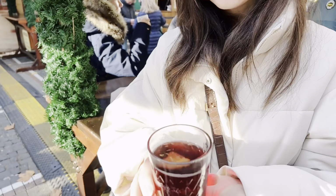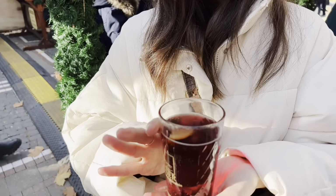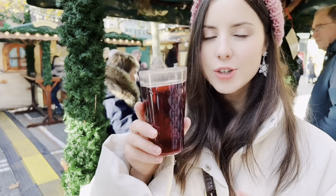It's actually very good. It's a mulled wine which is made on the base of apple wine. You should try this.